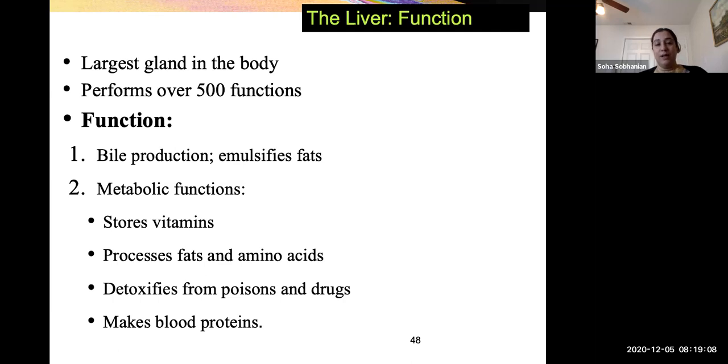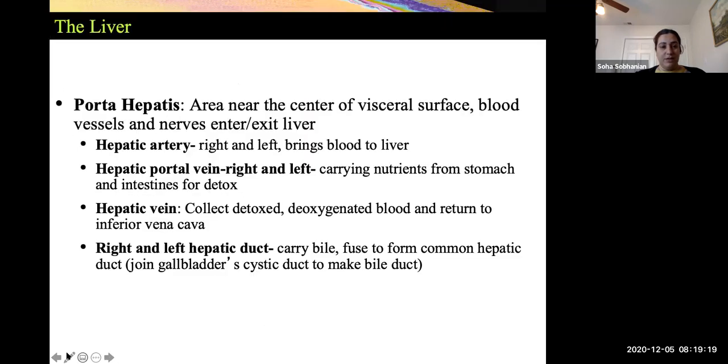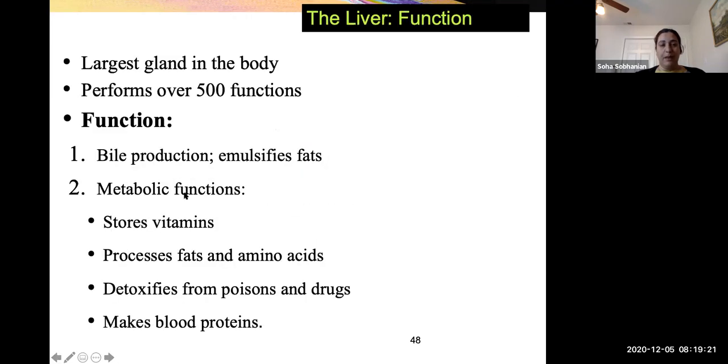One of the ones that I'm going to mention is bile production. Bile production carries a process called emulsification of fat. And what is emulsification? Let's think about fat and your digestive system. Does fat mix with water?